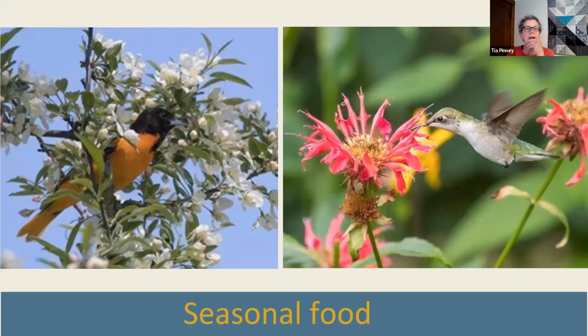And you want to think about seasonality. Flowers are important throughout the season, but there are different kinds of food that are important throughout the season. On the left here, we have an oriole in probably a crabapple, which is not a native plant, but you can't have everything. This oriole may in fact be collecting insects. Orioles do like nectar, but they collect insects to feed their hatchlings. All the songbirds that we see in the spring are collecting insects. Insects are a really good food source to feed your babies. You've got lots of good protein in there.